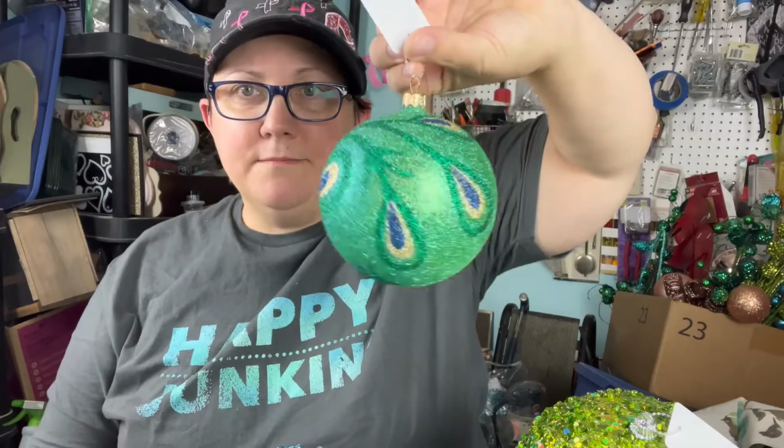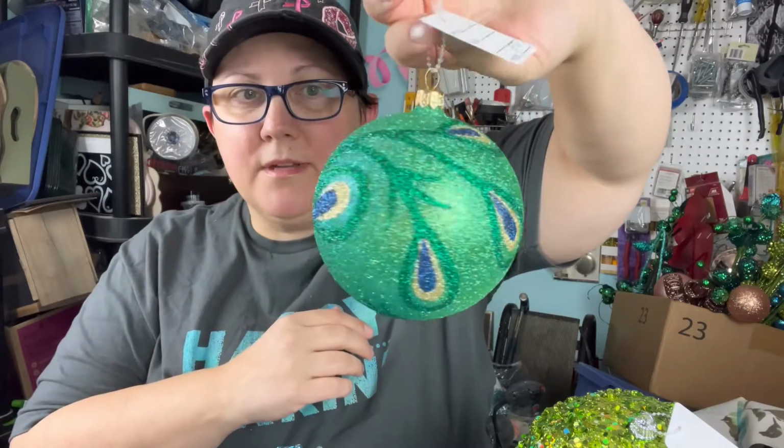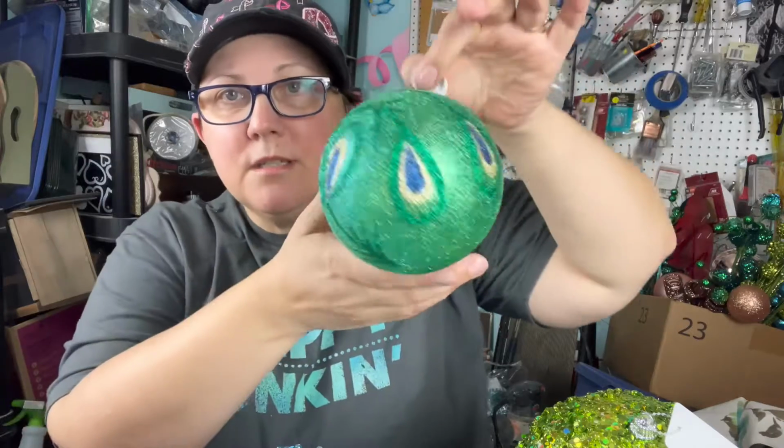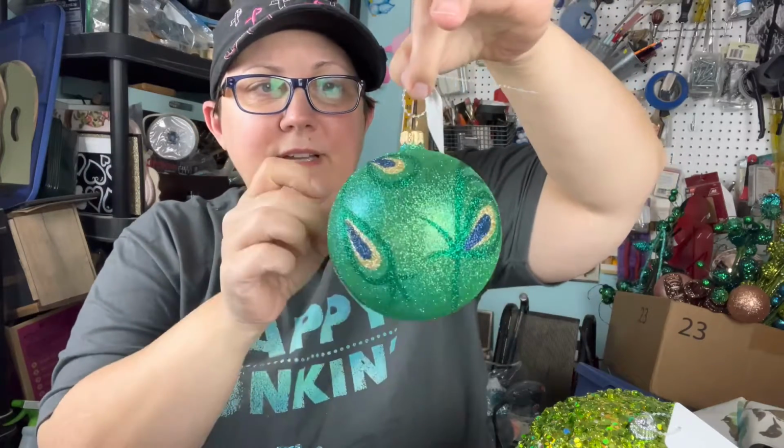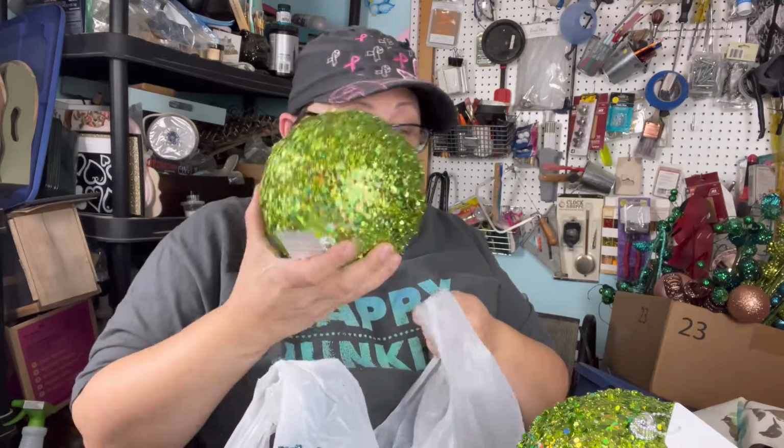Okay. This is the peacocky looking ornament that I said I picked up. It's not obviously peacock feathers on it, but it is just gorgeous with that kind of peacock motif to it. It's beautiful. It's lovely. It's glass. Pretty, pretty. Here's another one. Look at this thing, it's humongous.